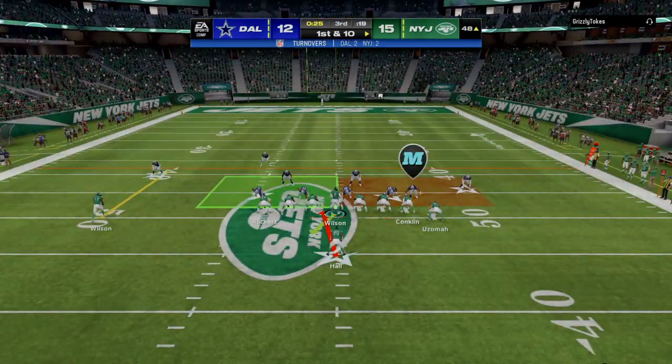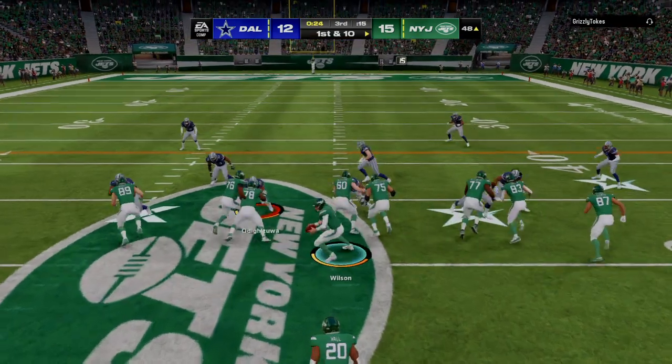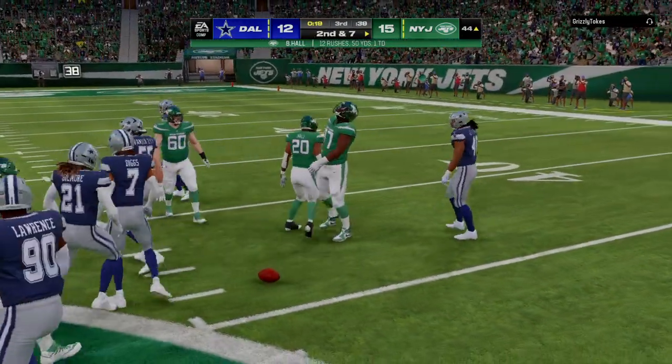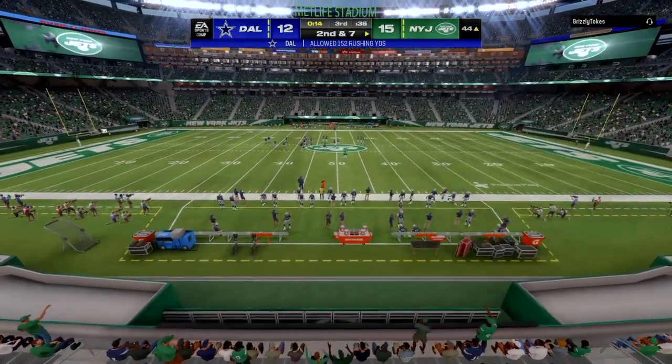Coming out with a jumbo package to start the drive. Hey, let's get off the field, D. Let's get off the field, D. Paul ought to give up the middle. And not a whole lot of room to operate there on the first down run. He gets maybe 3. An opportunity to get a drive started here at the end of the third quarter.